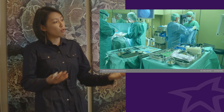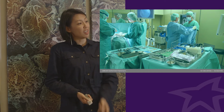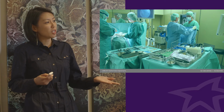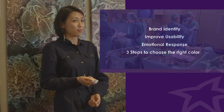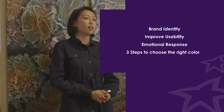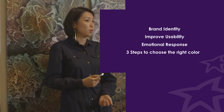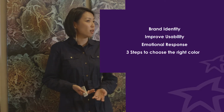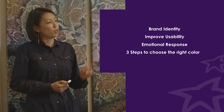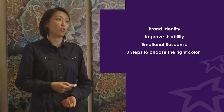We understand the huge impact that color can have. So there's two things I want to do today. First, I want to tell you why color works. And then number two, I want to tell you how you can make color work for you. So why does color work? Well, it works because you can use it to create brand identity, you can use it to improve usability, and control the emotional response of the user. And then, how do you make color work for you? Well, I'm going to show you the 3 steps that you can take to choose the right color for your medical device.